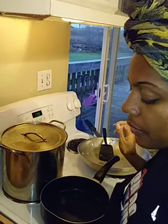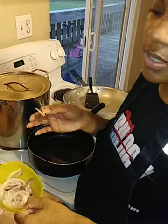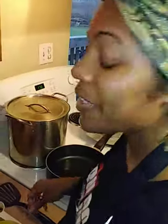So first thing I start off with is the onions. And there's a pepper in there because I was making this dish for Jazz. She eats it too. And no, she's not pregnant.